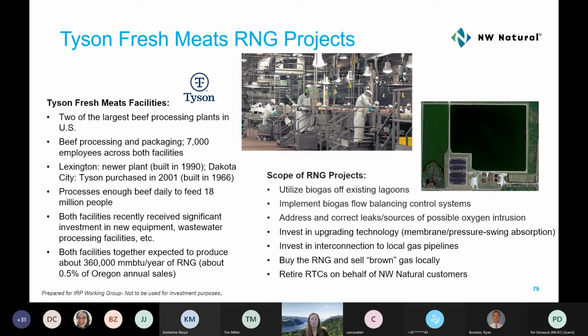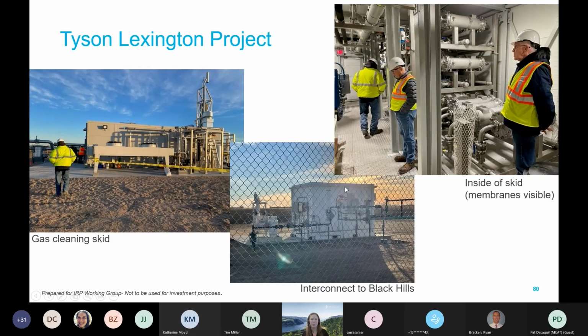So the project that Northwest Natural is engaged in is to utilize the biogas that is coming off the lagoons. It's being captured under what we call a bladder, and then it's being cleaned and conditioned with a couple of different technologies. There are different technologies at each of the facilities. We're taking out the various impurities, and then we are compressing it and putting it into the local gas distribution system. Mid-American is the gas distribution system for one of the projects, and Black Hills Energy is the other.